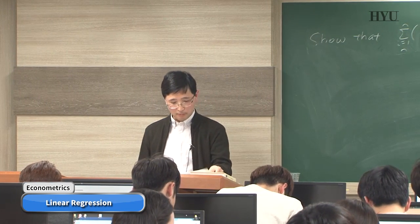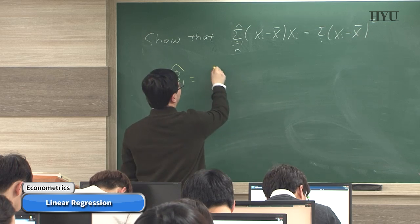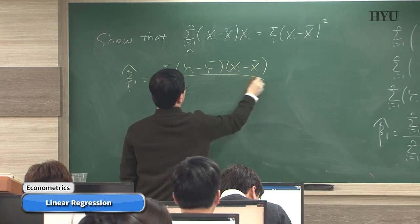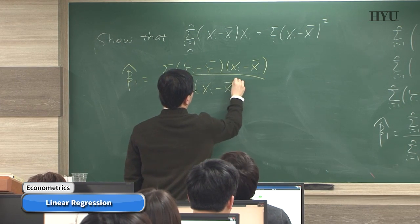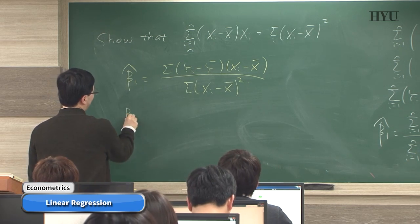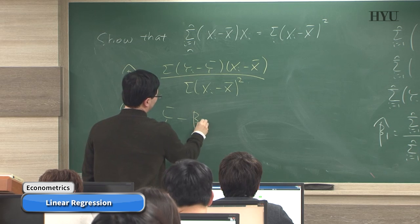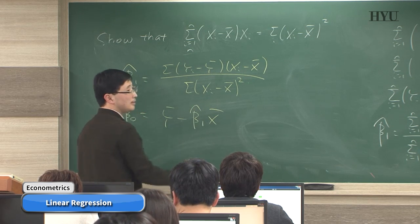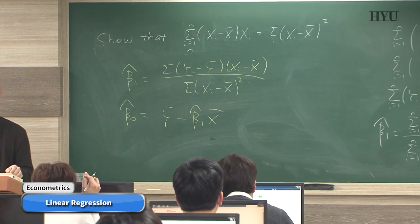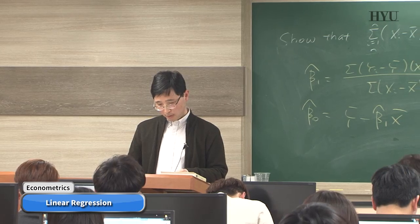Let me summarize it, and I'll give you an example, okay? So it seems that we have an expression for beta 1 hat. It's right there. By using a sample of data, you can figure it out. Once you find the slope, then you can use the sample means, and you can figure out the intercept, right?